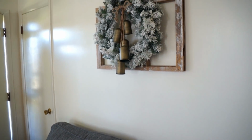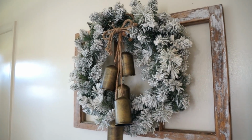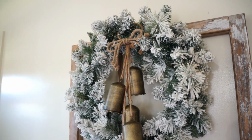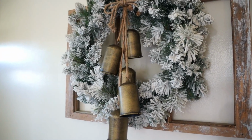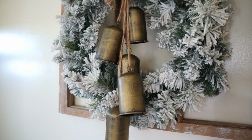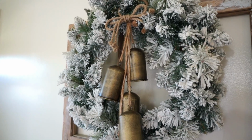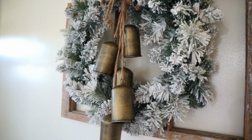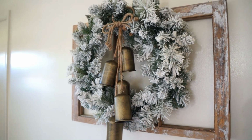And then above our other couch, I have this wooden window frame that I got at an antique store. And then this wreath is from Walmart a couple years ago. They still have them. They're only $10. I love those wreaths. And then I found this set of brass bells from TJ Maxx last year, and I love how they look in the middle of this flocked wreath. I might even add some red ribbon and make a little bow up here with it. I just have not done it yet, but I love how this area looks for now.